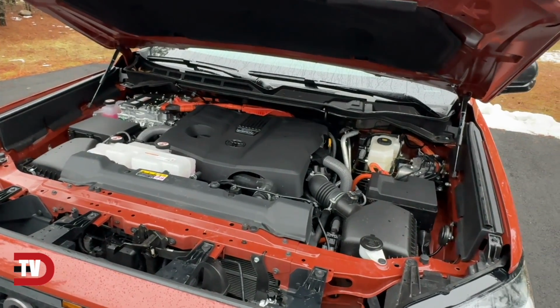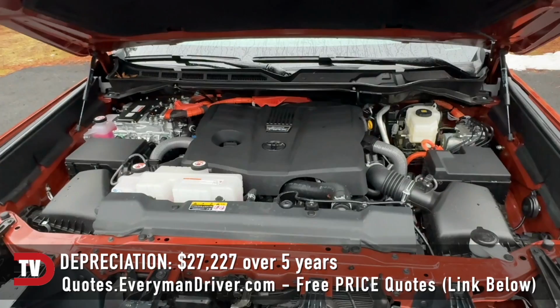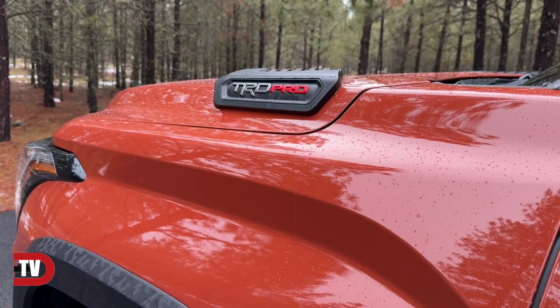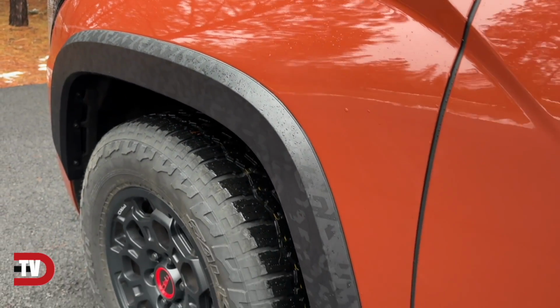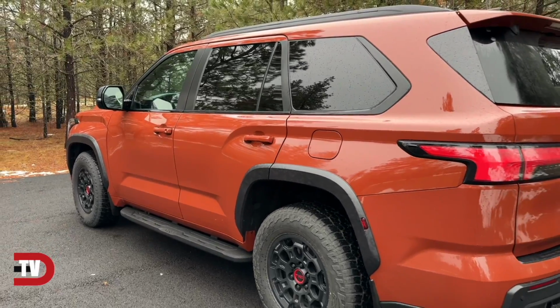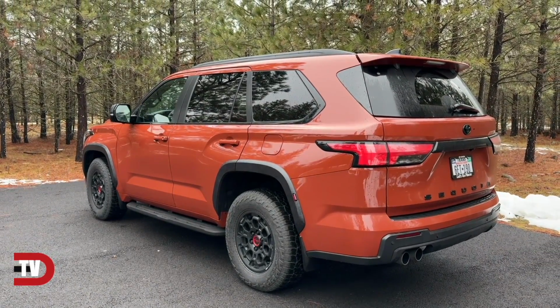Depreciation. After 5 years, the Sequoia will lose around $27,200 in value. That brings the average resale value to $53 and change. For a full-size SUV, this is actually above average. Toyota's reliability and brand reputation help preserve value better than many competitors. Compare that to the Chevy Tahoe, higher depreciation, Ford Expedition, more aggressive drop in value, and Nissan Armada, one of the worst in class for resale.